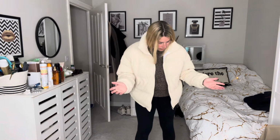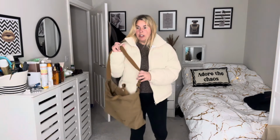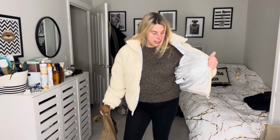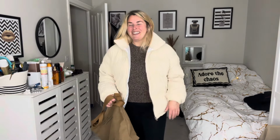I need a bag, and either this one. Look at it, it just goes, doesn't it? So Temu, I want to say Shein, yep, Shein, is it? Yeah, Emery Rose is Shein. So Shein, Temu, Sainsbury's and Primark. I hope I haven't missed anything.